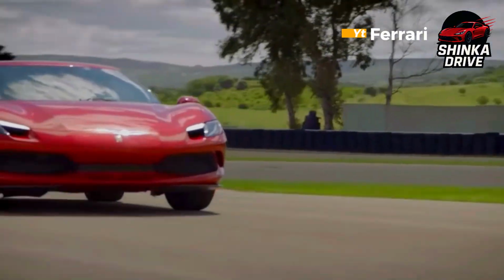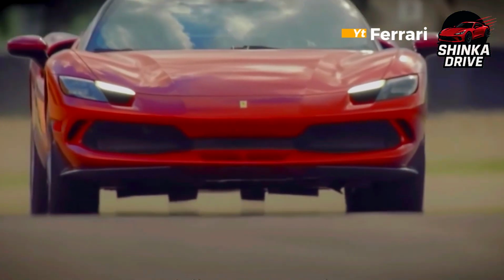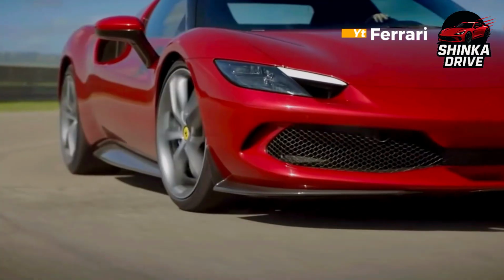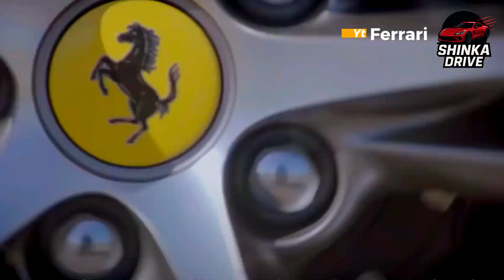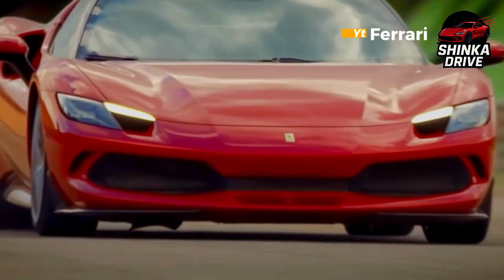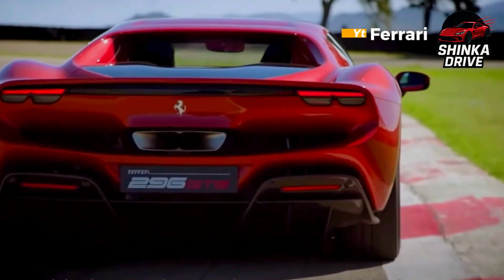Ownership experience and usability. Here's where Ferrari's innovation can become a double-edged sword. The hybrid powertrain brings complexity. Routine servicing and potential repairs, especially for the battery system, can be costly. Owners have reported extremely high prices for replacement parts like rotors or brake pads, with some track users citing costs in the tens of thousands of dollars.